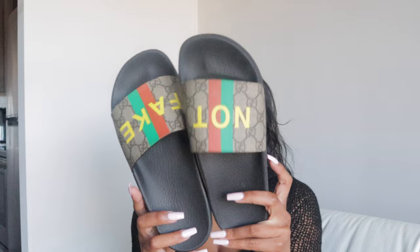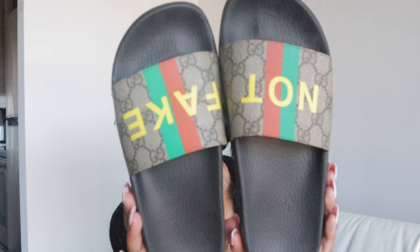But this is a size, I wear 38. So these are the not fake Gucci slides. And they're cute. I like the design on these, and you know, they're just trying to be funny with the not fake because people always think Gucci slides are fake. So that is the message behind these right here, and they have the monogram. I love monogram detailing, as you can tell, on all of my bags, all of my shoes. Monogram is just my cup of tea, so don't beat me up, but yeah, that's just my cup of tea when I'm zooming in on that.